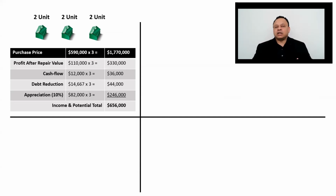The complete potential, and I say potential because you don't really realize the appreciation or the debt reduction until you actually sell the property and that money comes into your pocket, or you refinance it and use it. But the potential is there as well as the real income. So income and potential total is 656.